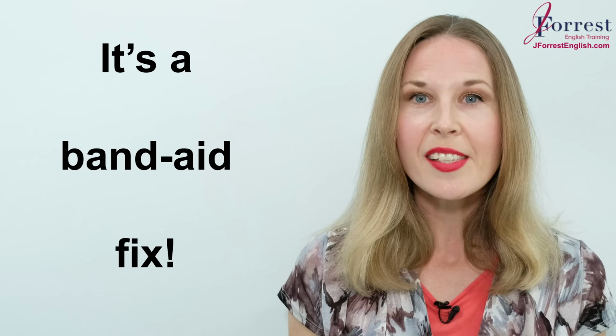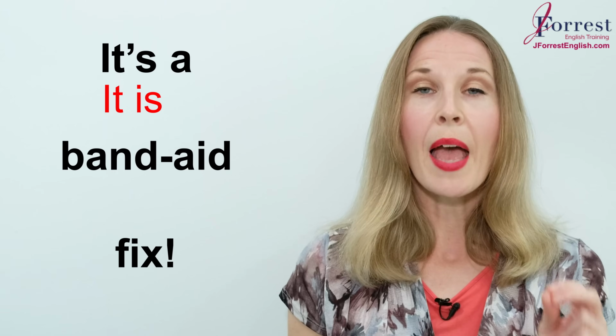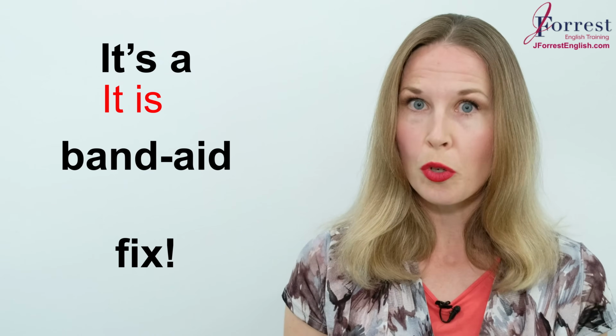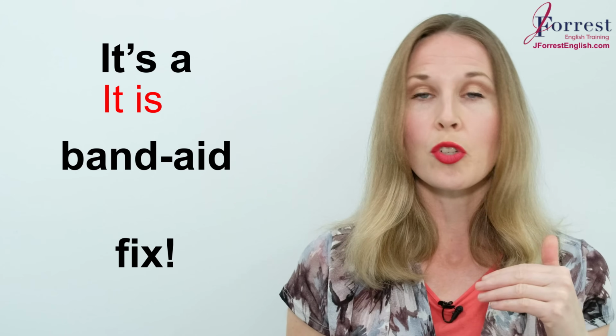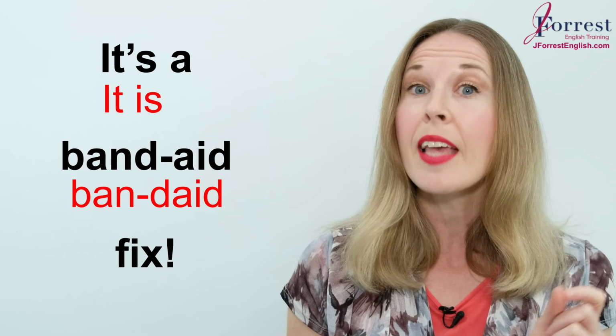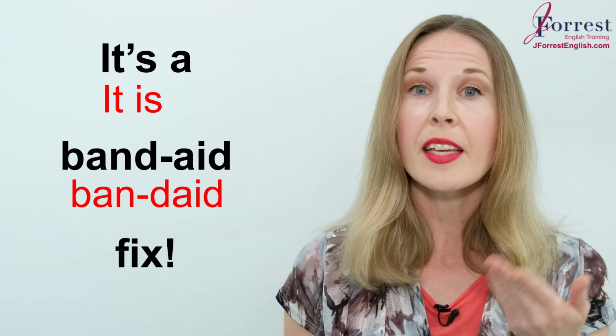Of course, it's is our contraction of it is. Band aid is 2 words, but to pronounce them like one, I'll take that D and transfer it to the vowel. Band-aid, daid, band-aid fix.